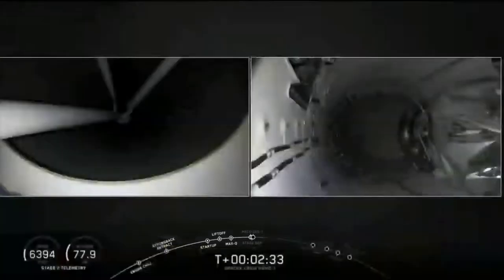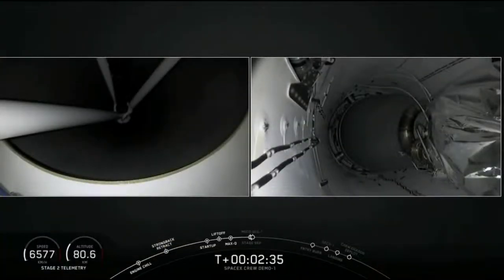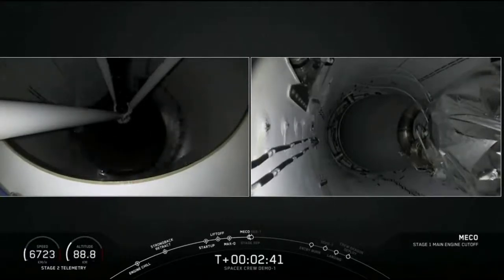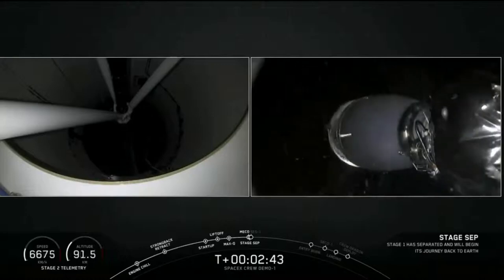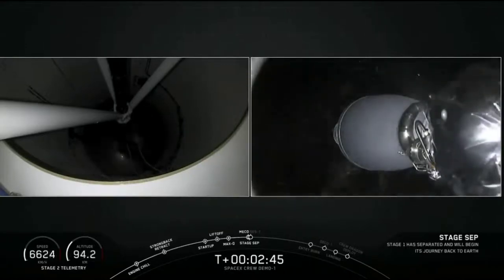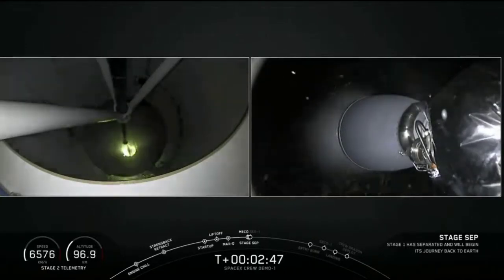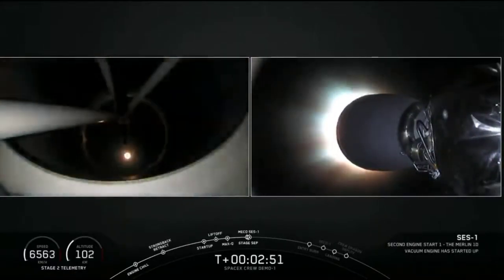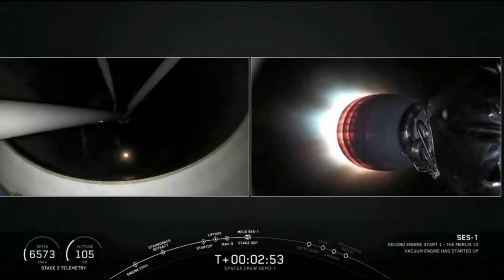It will be obvious when it happens. So there's MECO. There's Stage Sep. And SES 1.